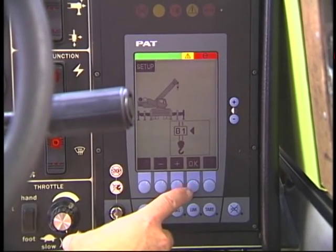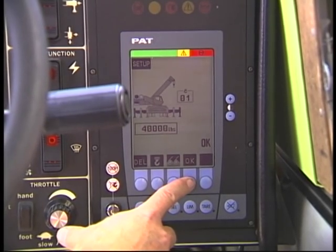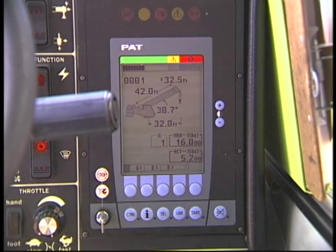Everyone must remain alert to the possibility of tube blocking. When installed, load moment indicators, or LMIs, must be checked to ensure they are operational. Accuracy can be checked by putting the boom at a known angle, measuring the radius, and lifting a known weight. These known values are then compared to those shown on the display.